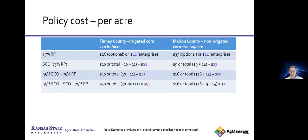And so the big picture here is, wow, these cost a lot. That your premium costs can really vary a lot, whether you use an underlying 75% RP or you go to some of these higher coverage policies. So I think there's going to be sticker shock for a lot of folks. And as we go through this presentation, I think hopefully you'll understand that these higher prices aren't arbitrary. They're reflecting both the prices and high volatility we have right now, as well as the higher likelihood of a payout. So we're gonna get there eventually.